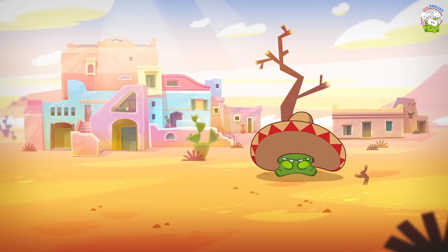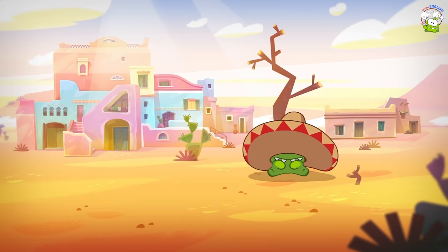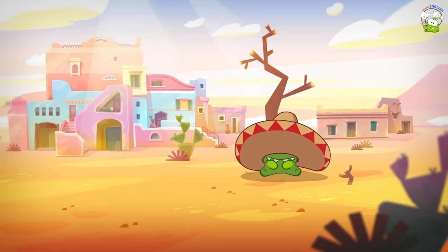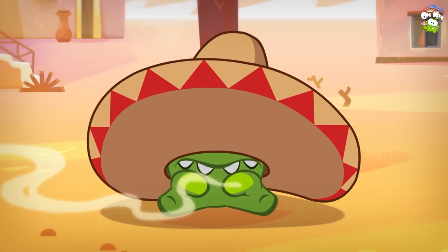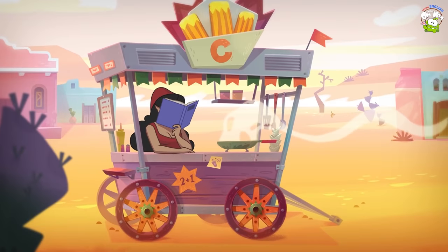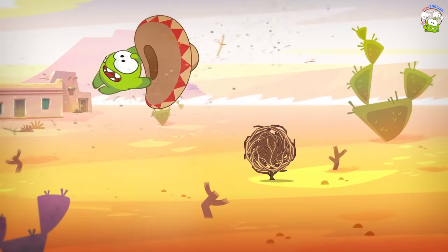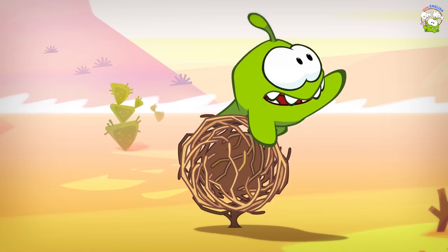Where's this, Om Nom? You're in Mexico! A country in North America! It's sunny and warm here! That's why Om Nom is wearing his big sombrero hat! Ooh, what's this smell? Om Nom, this smells yummy! Where's it coming from? A food cart! Let's follow it! Oh, quick! The wind's blowing your hat away! Ah, well, never mind. At least you didn't blow away, Om Nom.